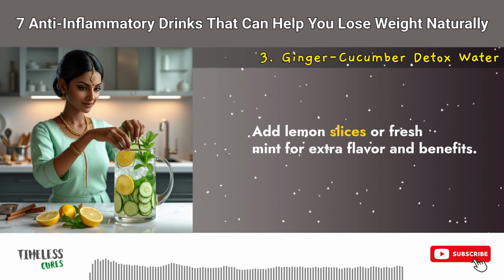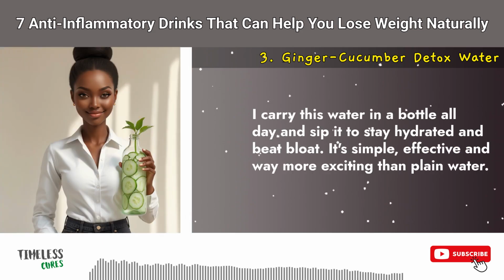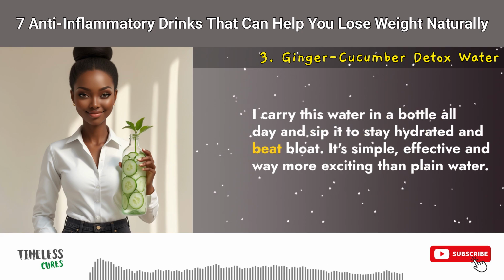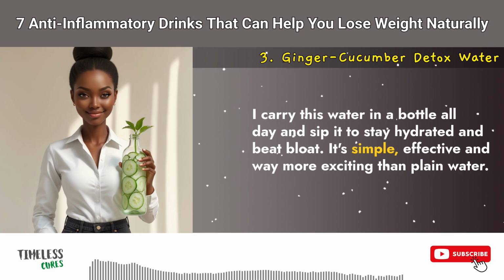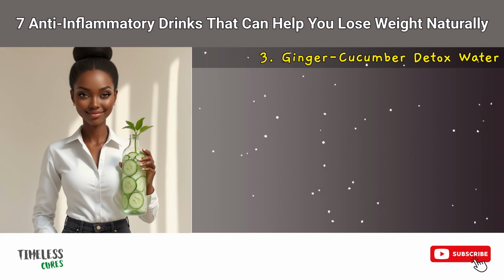Add lemon slices or fresh mint for extra flavor and benefits. I carry this water in a bottle all day and sip it to stay hydrated and beat bloat. It's simple, effective, and way more exciting than plain water.